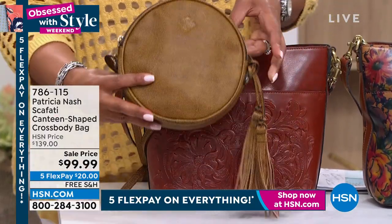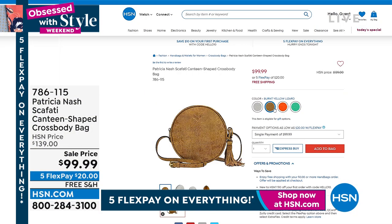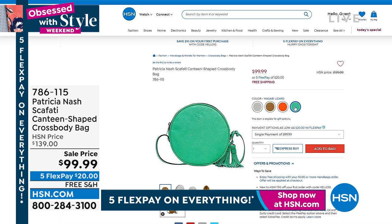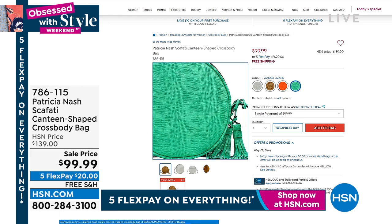It's your perfect crossbody. If you're looking for a crossbody on the go, you're going to love this. We also have it in that beautiful coral, which we're calling coral. We have it in ash lizard, if you want something in that dove gray. And then we have mint. Wasabi. I just had wasabi sushi last night. That pop of green is so cute.